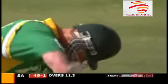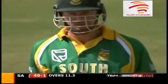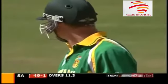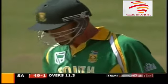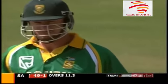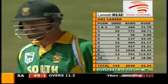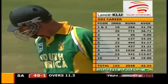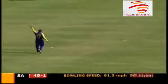Scored 771 runs in 24 innings at number 3, or 24 matches at number 3. I'm presuming that would make it 24 innings. An average of 36 and 3/4 near enough, with a century and 5 fifties. His career average is 42. There he goes, the various batting positions. And just bring up the South African 50.